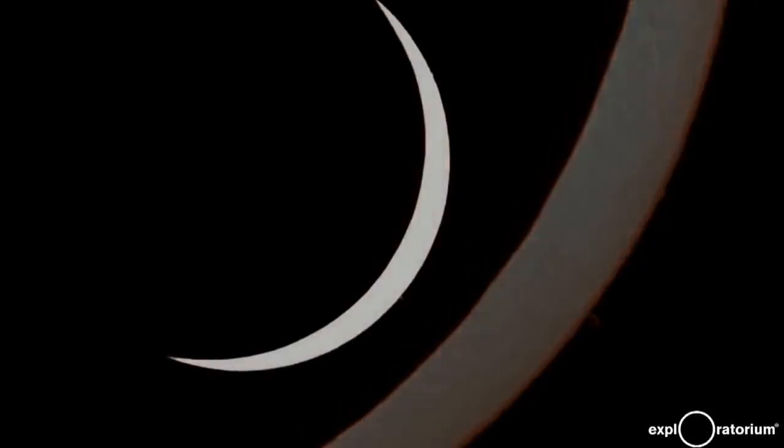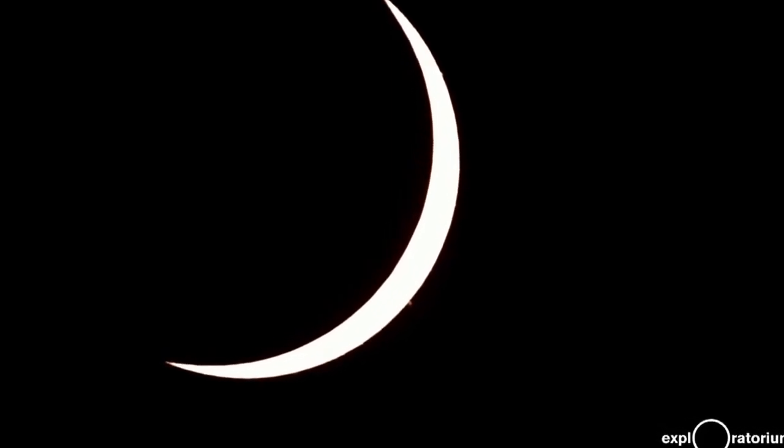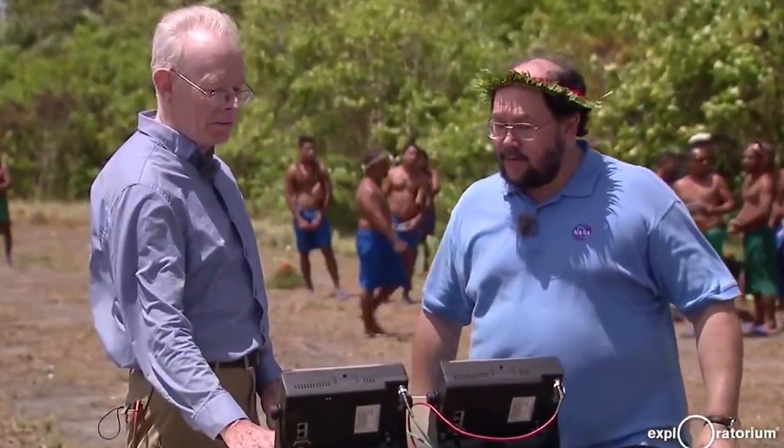So, we got a great chance to come here to Woleai to see this eclipse, but next year the entire United States is going to get a chance to see, if not a total solar eclipse, a partial solar eclipse. It's going to be fantastic. NASA's been planning for over a year, and a lot of organizations are involved, and this is going to be wonderful, the entire United States. Why don't we roll the animation?